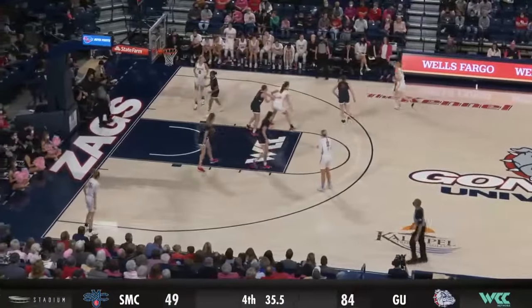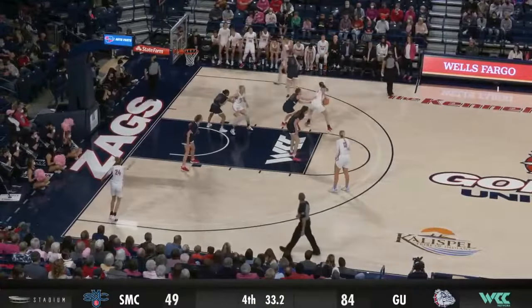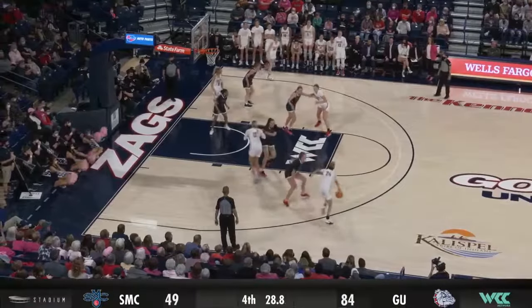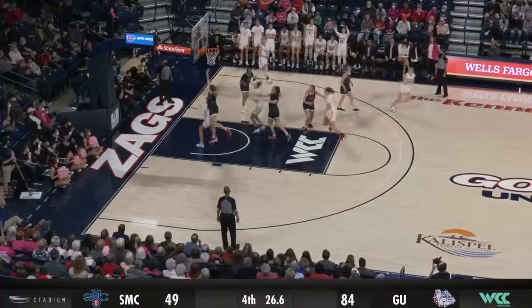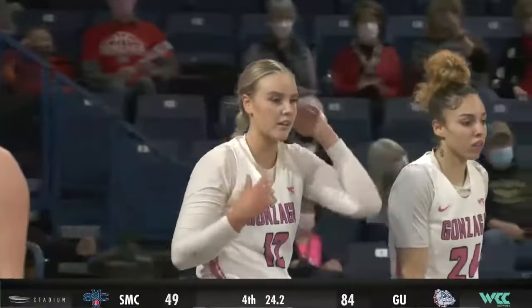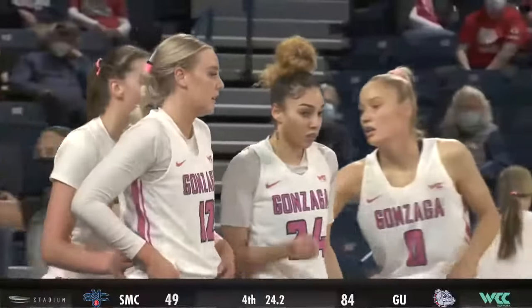Still looking to run plays here. The Zags are just taking as many opportunities as they can to fine-tune their offense for everyone on the team. That's what you do when you want to create depth. And Hollingsworth draws the foul from behind. Finds herself at the line.